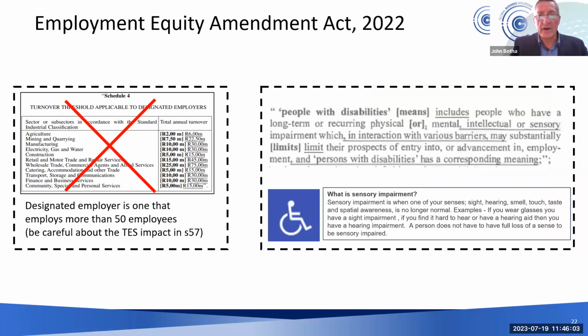So let's talk quickly about this matter of the big changes to the Employment Equity Act. Colleagues, the first big change is that they've removed the annual turnover threshold in terms of a designated employer. In other words, if you employ more than 50 staff, you are a designated employer that has to comply with Chapter 3, which I'm covering now. If you employ less than 50 staff, well, then you're not a designated employer and you don't need to comply with Chapter 3.